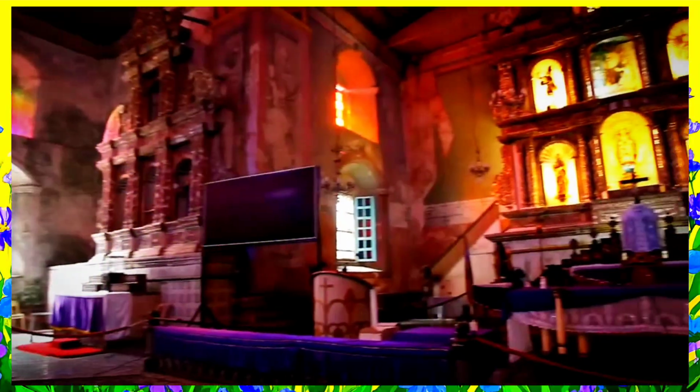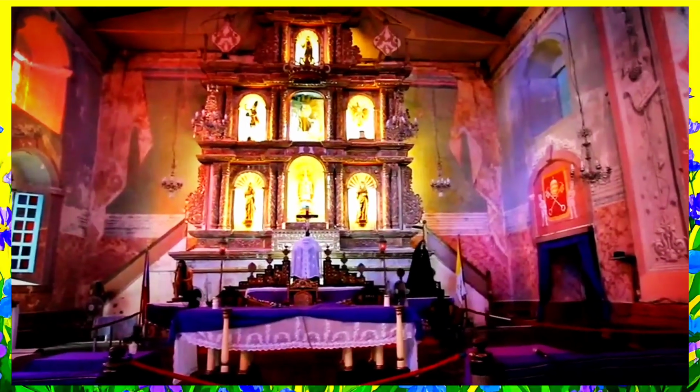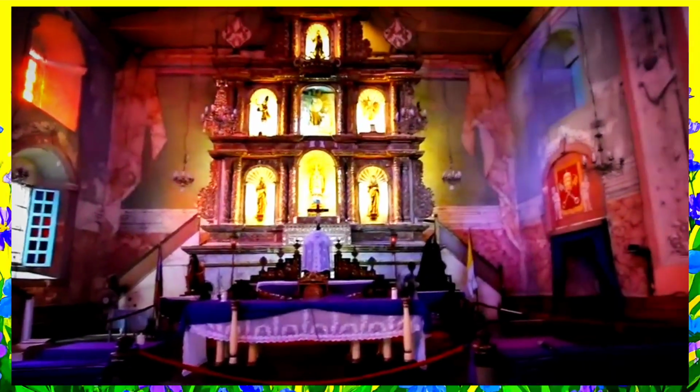Spanish colonial churches are more than just places of worship. They are symbols of art, culture, and power. Their grand design and strong structure reflect how Spanish influenced and shaped Filipino heritage. By studying them, we learn how art was used to express faith and authority, and how it blended with our local culture.